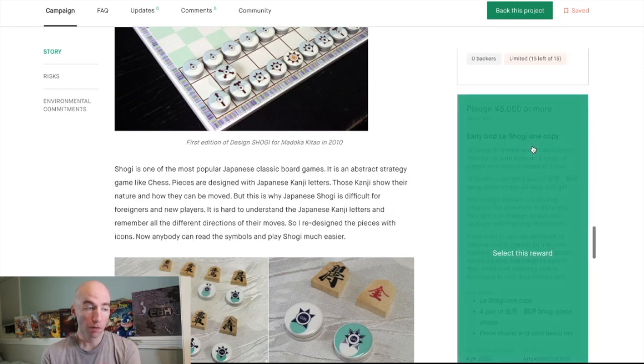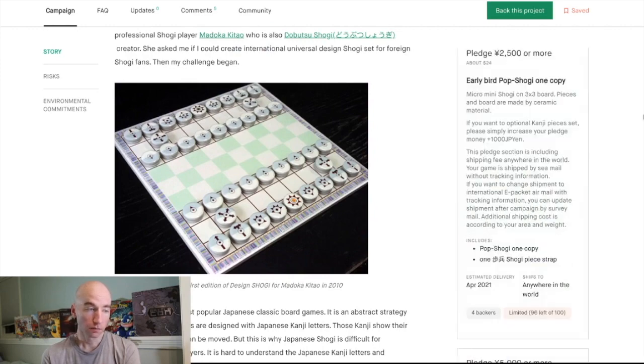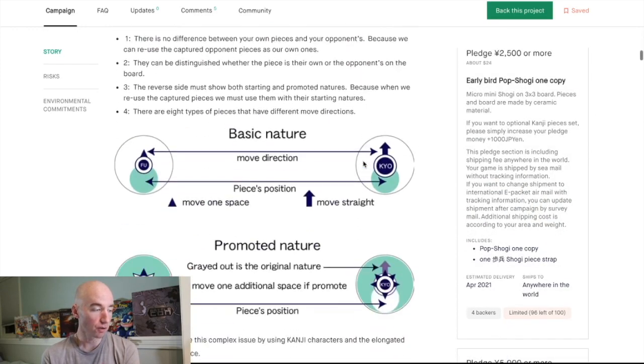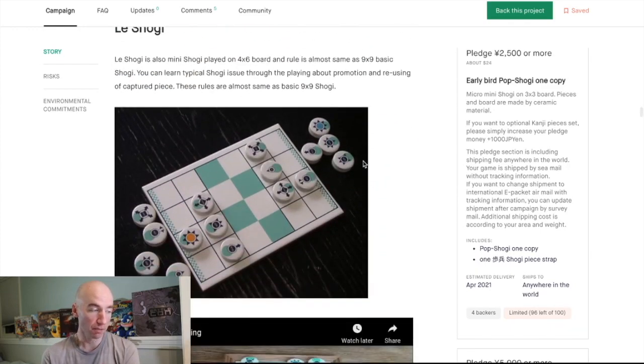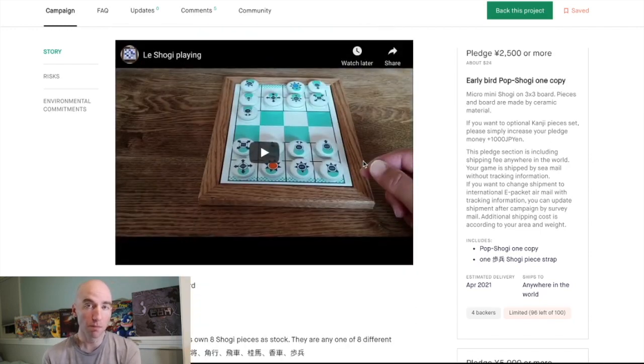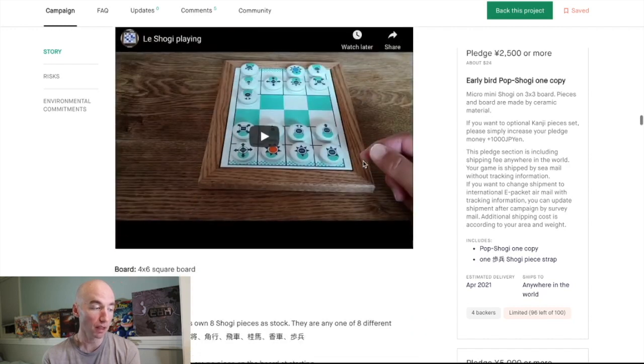And there are lower pledge levels where you can get the Le Shogi or the mini, the Pop Shogi is what they call it. If you scroll down here, it's a 3x3 board and then a 4x6 board, to help learn the pieces and how to manipulate and use them, as they say, but it's not really going to be the full experience. And for me personally, if I'm going to pay that price, I'd love to get the 3x3 or the 4x6, but I want to get more of the experience.